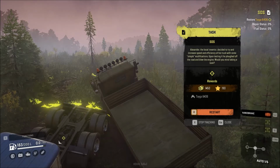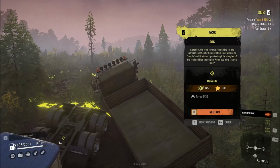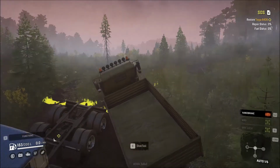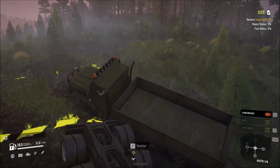Okay, so we're going to accept the mission and start tracking. First off, we need repair status and fuel status of 100, which is going to be interesting because we don't have much in the way of doing that. So for now, let's just get it towed, get it out of here.